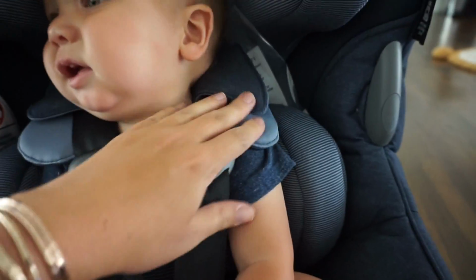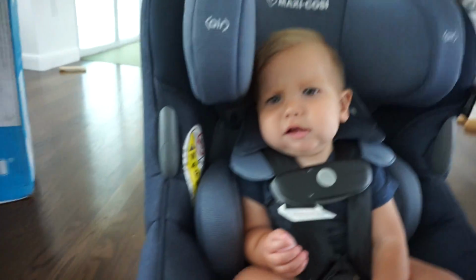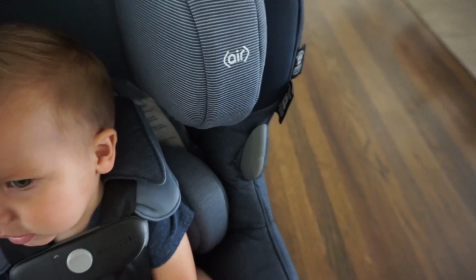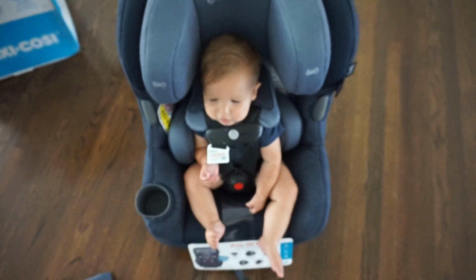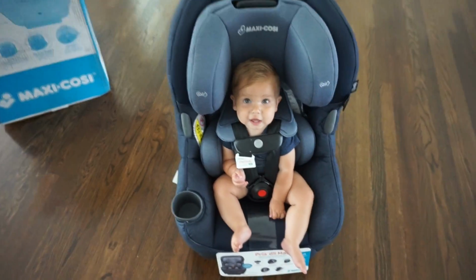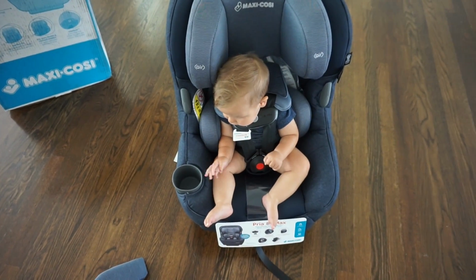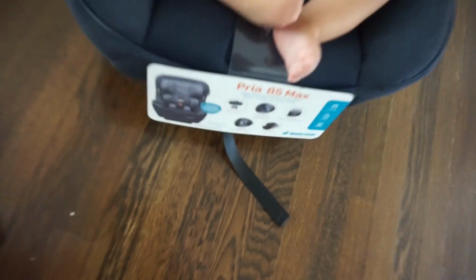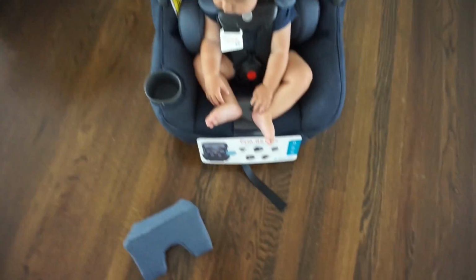I don't know how I feel about these weird things here. Looks like a weird little collar. Let me see you. This should move down. Unless it's down the furthest, it might move. You might need the butt booster. Hey! Hey, little guy! Hi! Hi, handsome! You can put a toy in there. There you go. Your butt booster.